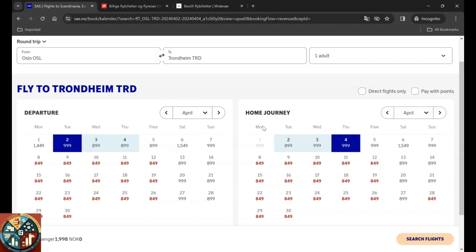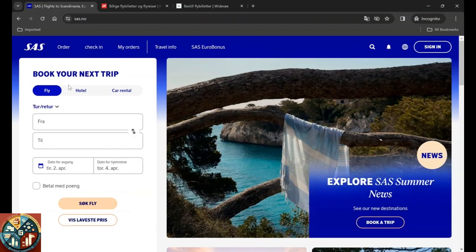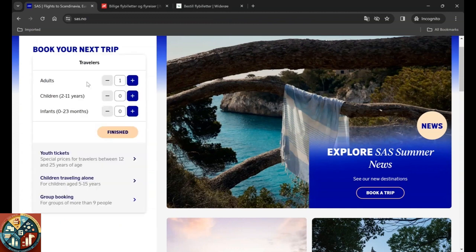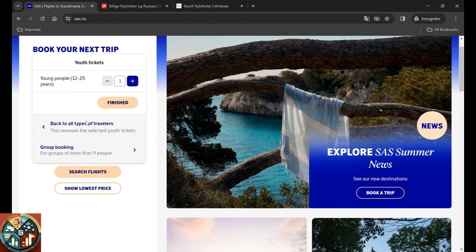Okay, it says it cannot be connected, so let's just do it from the beginning. Maybe that way works. Come on. Yes.